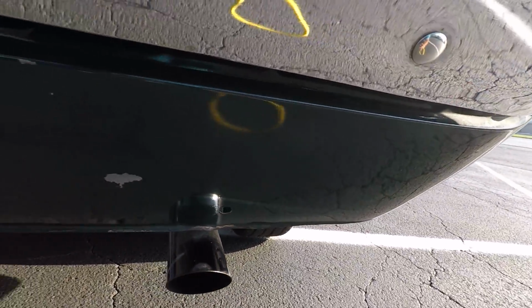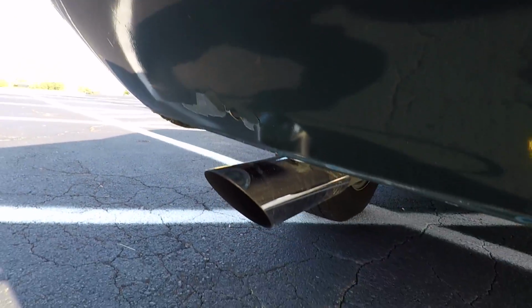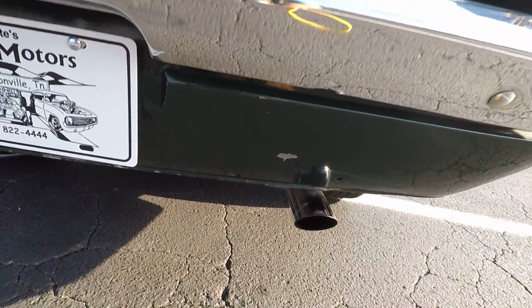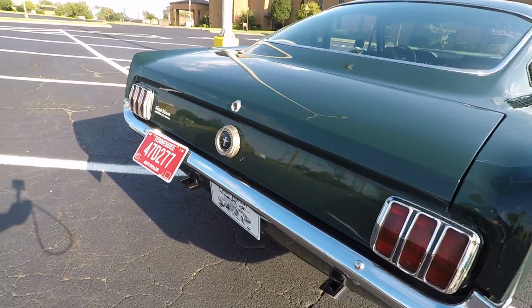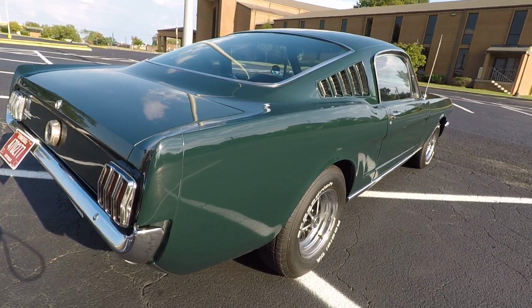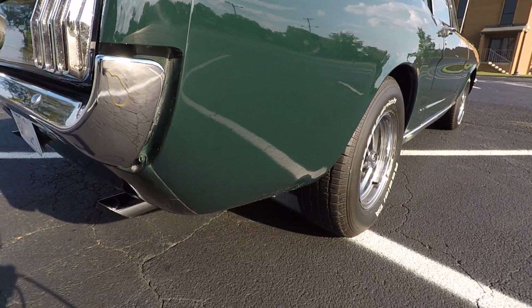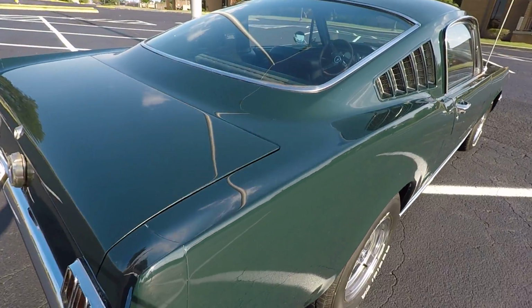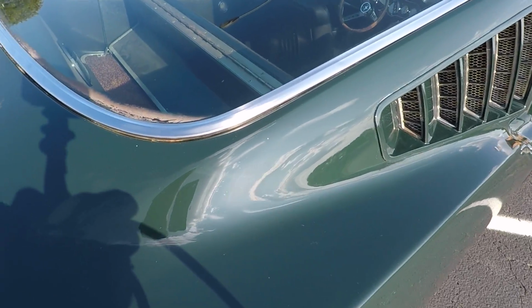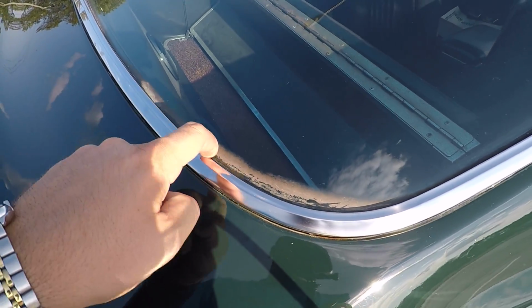This back lower part is chipped up. The old chunk of paint missing right there. Exhaust tips look nice. Down the side of that car, man, it's pretty straight. See some defects on the glass there.